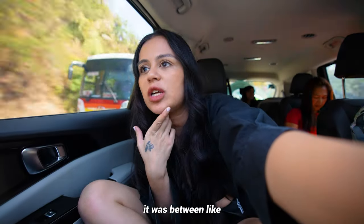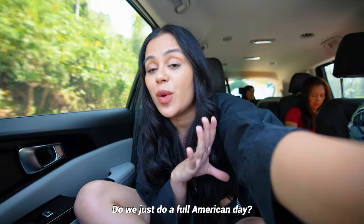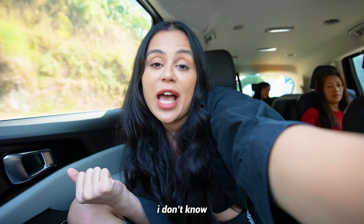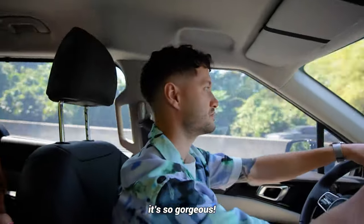Hopefully the food's good. It was between a Texas restaurant, and I was thinking, well, this is a super Americanized area. Do we just do a full American day, or do we try something else? I don't know. We're just gonna go with the flow. How beautiful is this drive? It's so gorgeous.